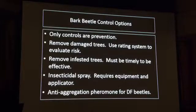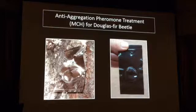And then for Douglas fir beetles only, we have an anti-aggregation pheromone. And this has been such a cool development in entomology. So Douglas fir beetles, when they have fully colonized a tree, produce a pheromone that tells other Douglas fir beetles to stay away. The tree is full. And that pheromone has been produced in the laboratory, and it is so effective, keeping Douglas fir beetles from attacking at-risk trees. It's produced in this form.